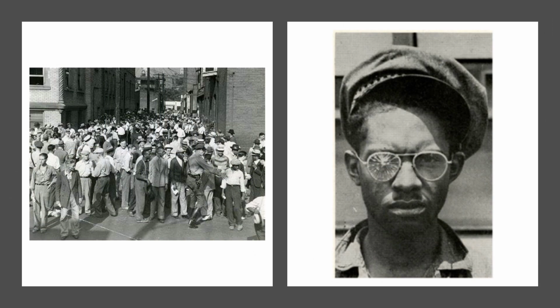Roughly 10% of the workers in the 3 plants were African American. Although they were initially given only unskilled positions, the demand for workers eventually opened opportunities for them to serve in skilled jobs. Housing and schooling, however, remained segregated and usually meant poorer living conditions.